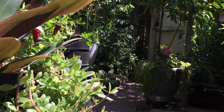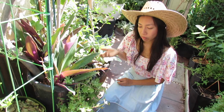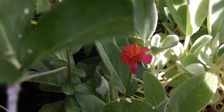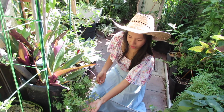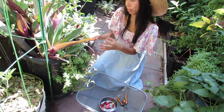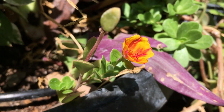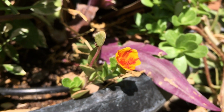Right below here, I got these, like a different variety or a close family to the Purslane. So I eat them. They're really tasty to me, and they put out a lot more of these beautiful flowers. It's still kind of early in the day for them to open up, but these do have a lot bigger flowers. Oh, here's a little baby one. The first flower on this little cutting.